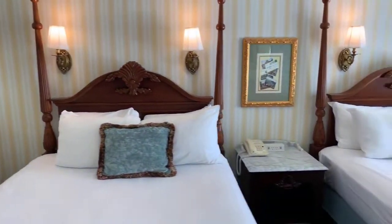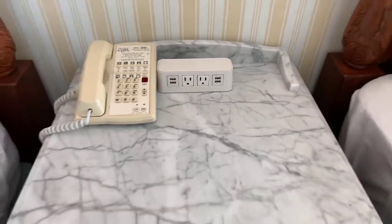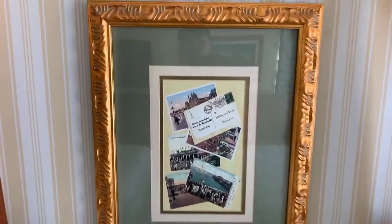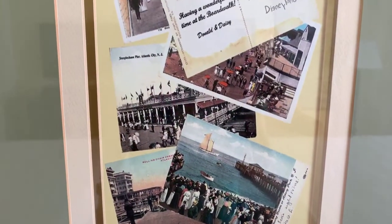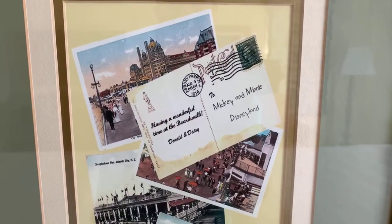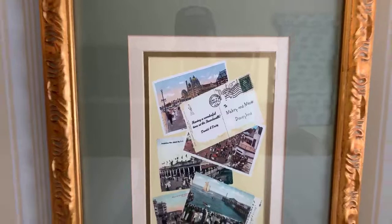On the beds here, in between the beds, you have your nightstand, and they don't have a built-in USB outlet, so they have a little extra outlet plug thing there, which now that I see that here, I'm kind of wondering why they don't have those in all the resorts, because that's pretty handy if you don't have them built in. This picture right here in the middle, there are some postcards from the boardwalk, and I'm sure these are just different boardwalk pictures from places that they got the inspiration for the boardwalk here. And then this one right here is having a wonderful time at the boardwalk with Donald and Daisy to Mickey and Minnie at Disneyland, postmarked in 1916. Really difficult for any of them to do anything in 1916, but we'll let that go.